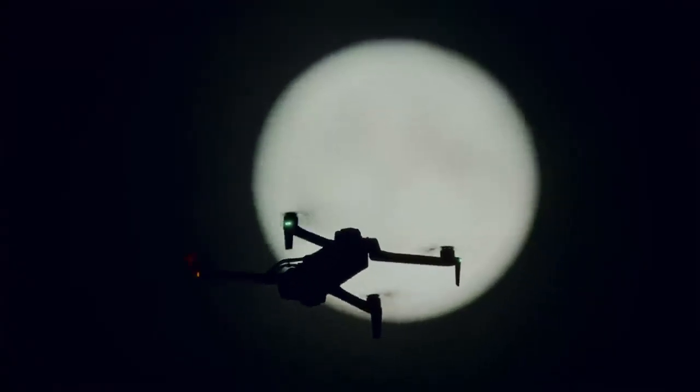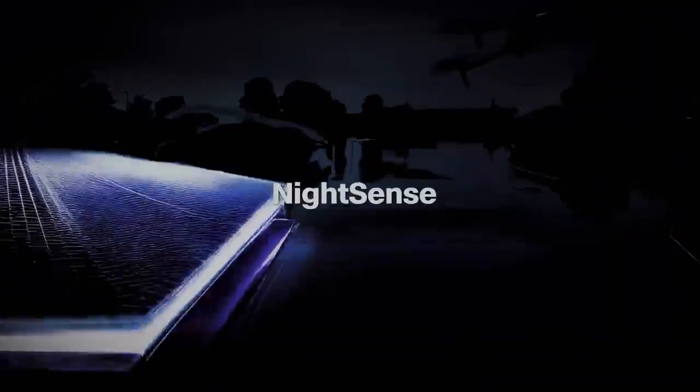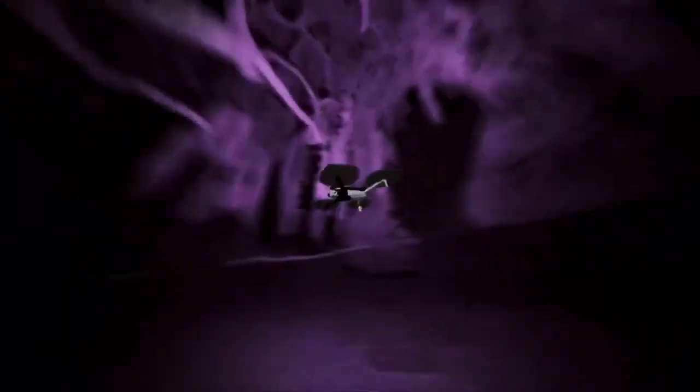It's here. A new era of onboard AI and computer vision lights the way with NightSet, enabling autonomous flight in zero-light conditions. Obstacle avoidance can now do the work for you, even in the darkest environments.